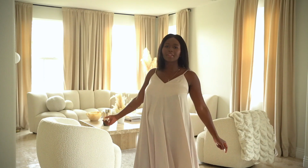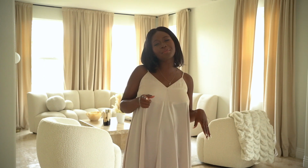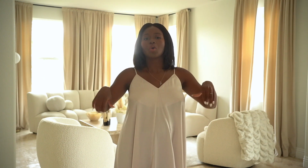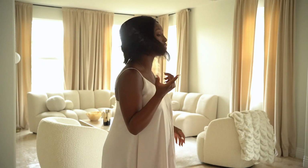So I purchased the pillows off Tove. I think that's how you say Tove Furniture, or TOV Furniture. Anyway, that's where I found them, and actually saw them on Overstock as well. So I'll link everything if you guys want to check those out. But another way that I've been styling it is splitting them up for sure. So let me show you how that looks.